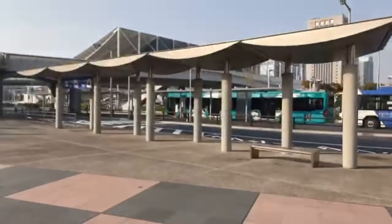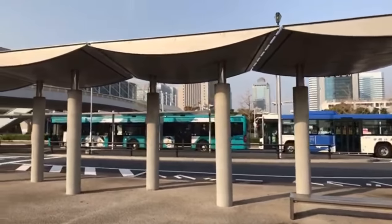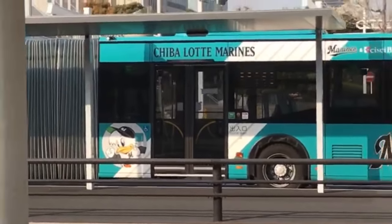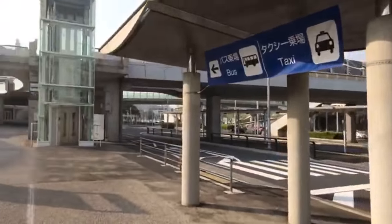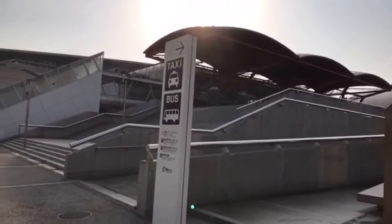They do have a cafeteria. Again, there's the bus stop, but what's the point? It takes just 5 minutes to walk here. That's the baseball, this one also goes to the baseball stadium. And there you go. There's the entrance.